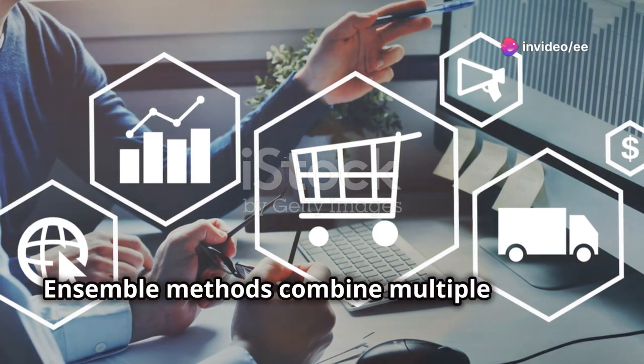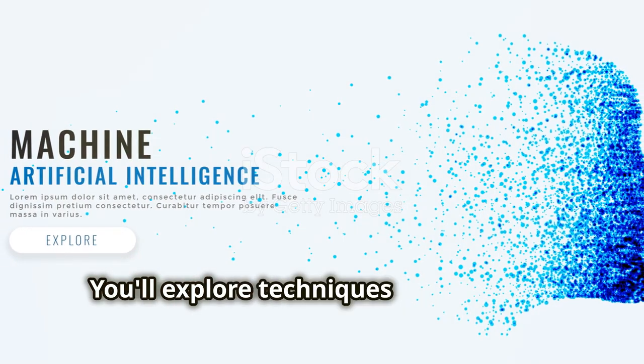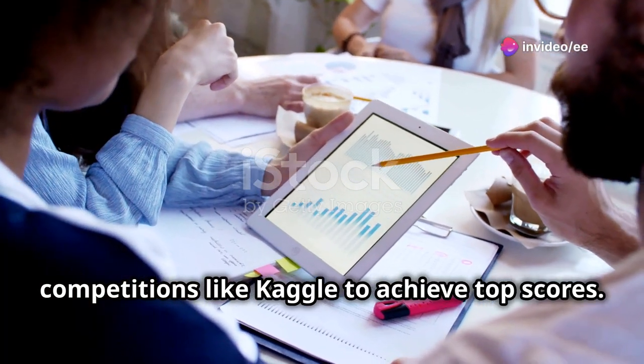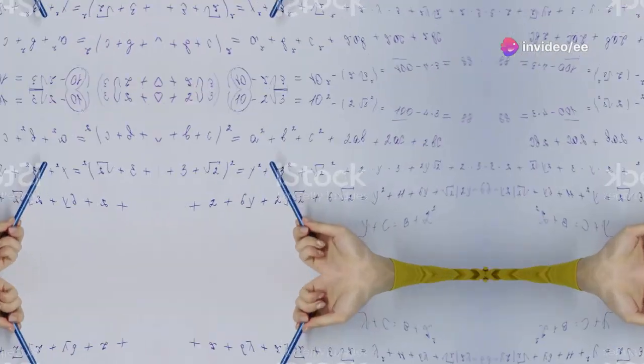Ensemble methods combine multiple machine learning models to improve overall performance. You'll explore techniques like bagging, boosting, and stacking. Ensemble methods are often used in competitions like Kaggle to achieve top scores. These methods can significantly enhance the accuracy of your predictions.